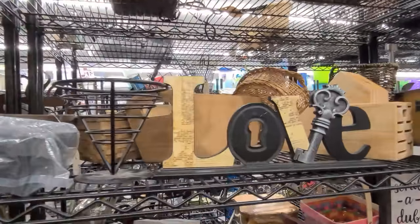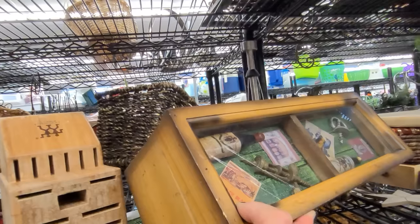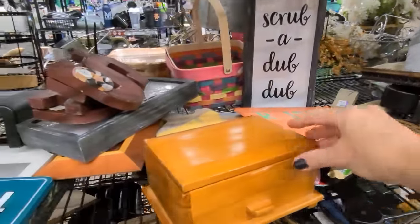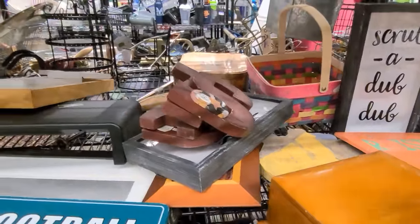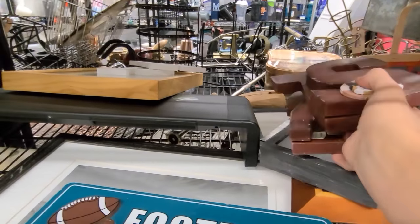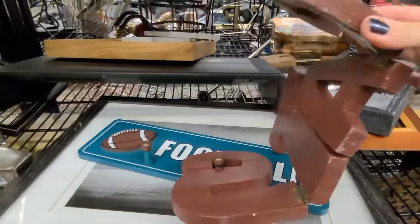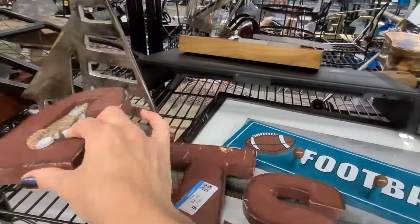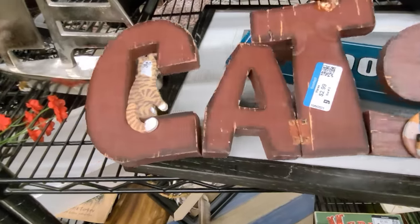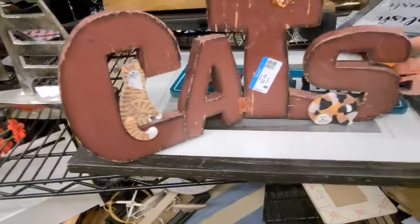We have moved over to the wood baskets, plaques, and signs. That is for a wine bottle, I think. Lots and lots of boxes and signs. Oh, what's this with a cat on it? Oh, it's a cat sign. It is a little worse for wear. Possibly has been outside, but oh my goodness, I love this so much. Unfortunately, it appears to be missing a cat at the top there on the T. But for $3, I love this.